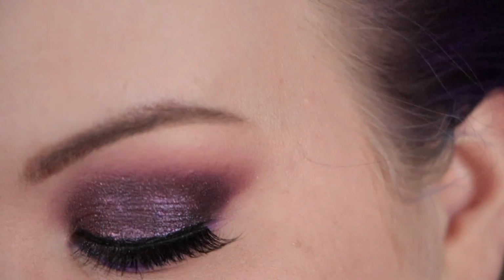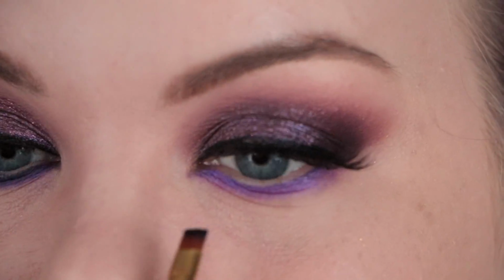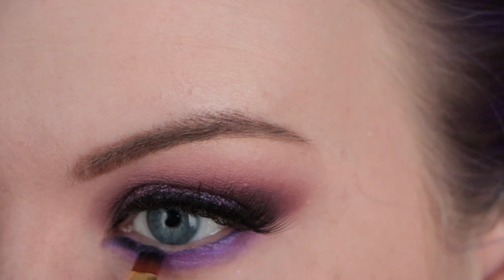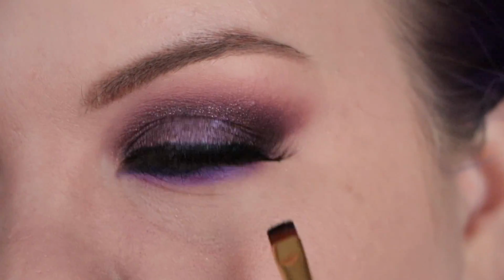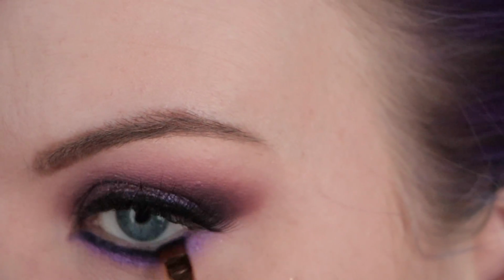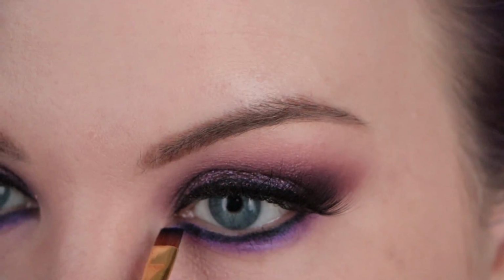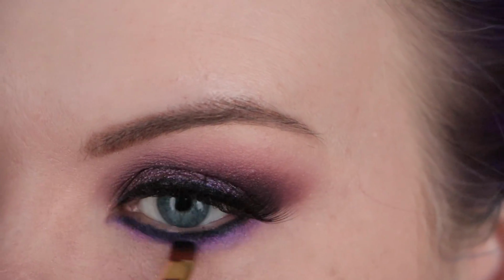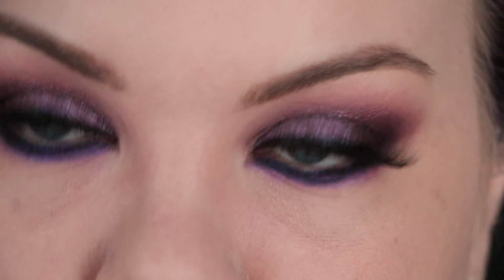And then to make that a little bit smokier, I'm going to take that intensifying base from the glitter palette, the black shadow, and I'm just going to trace that along my lash line with that same brush. So it's got a little bit of that purple left over on it, and I'm going to blend the two together. I would put black liner in my waterline, but I find that I can sometimes make my eyes look a little closed off. It also bugged my contact lenses. So I'm just not gonna do it.